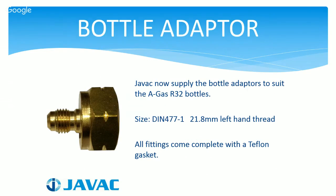As John also mentioned, for R32 bottles, AGAS has specified a different bottle adapter from the standard refrigerant bottles. The bottle adapter for this has been tested and approved by AGAS on R32 bottles. These adapters are a female left-hand thread with a 1/4 male flare connection. The specified gasket is a white Teflon gasket, and these bottle fittings are now available at wholesaler level.